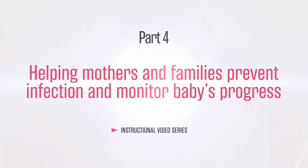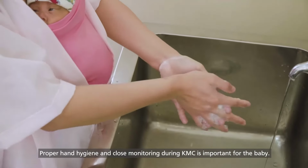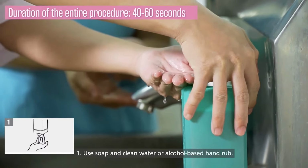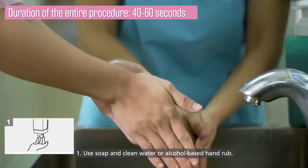Part 4, helping mothers and families prevent infection and monitor baby's progress. Proper hand hygiene and close monitoring during KMC is important for the baby. Always keep hand hygiene in mind. 1. Use soap and clean water or alcohol-based hand rub.